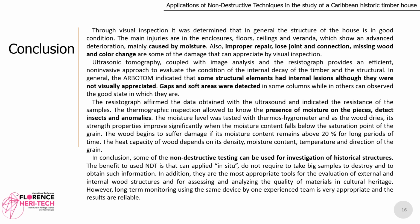The resistograph affirmed the data obtained with the ultrasound and indicated the resistance of the samples. The thermographic inspection allowed us to note the presence of moisture in the pieces and detect insects and anomalies. The moisture level was tested with a thermo-hygrometer, and as the wood dries, its strength properties improve significantly when the moisture content falls below the saturation point of the grain. The wood begins to suffer damage if its moisture content remains above 20% for long periods of time.